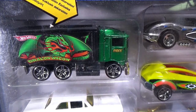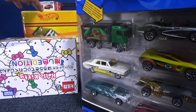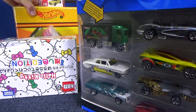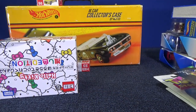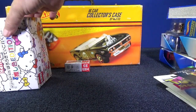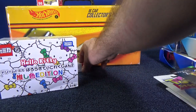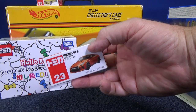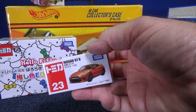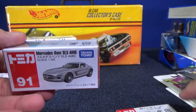It might not. And that brings me to, if you followed me on Instagram, you already saw all the red lines I purchased. Some of them might be trucks. Oh yeah, picked up some Hello Kitty. This is Tomica, right? Nope, not a truck. Not a truck. Not a truck.